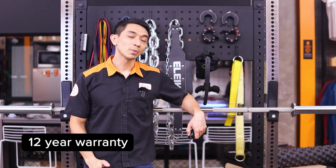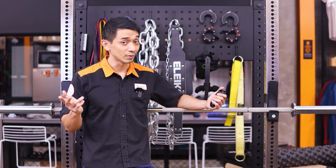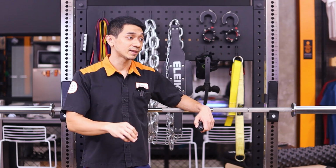Now this bar comes with a 12-year warranty, so if you have any issues within that time period, whether it would be bending, which I feel it will be quite impossible, especially if you're using it as a regular use, or if you have any issues with the sleeves, this will be replaced absolutely.